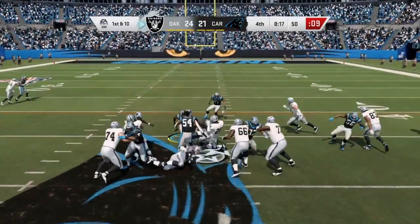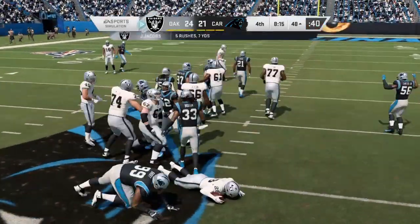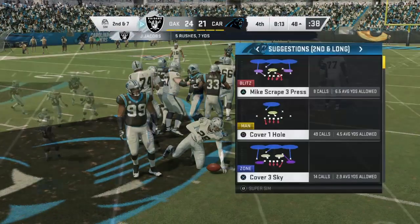On 1st down, it's Jacobs. A gain of 3, 2nd down.